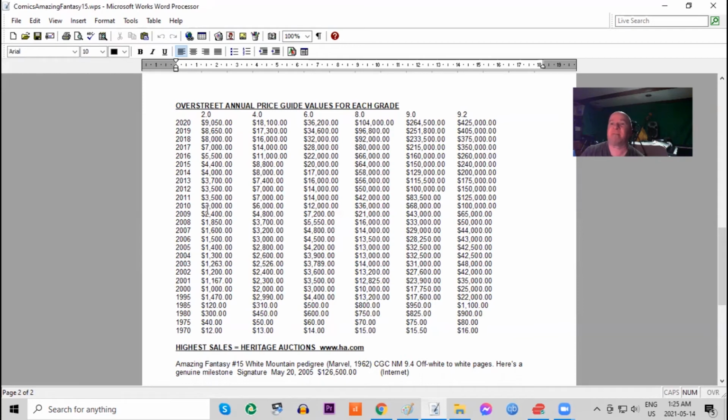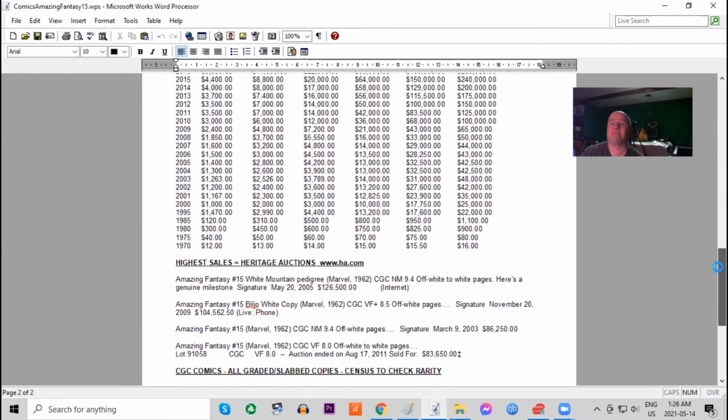So eventually it starts picking up and it's moving slowly, but surely. It stalled in 2012, but since then it has just gone nuts. This book has been in super high demand the last decade. Looking at the low grades, just in the last 20 years alone, can you believe that the book has gone from $25,000 to $425,000? Unbelievable. So that's 17 copies you could have bought 20 years ago for the same price as one copy is now. The ultimate iconic Marvel Silver Age book.